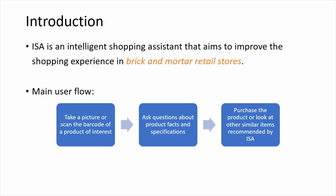Or if you don't like the product, we have also implemented recommendation features so that the assistant can recommend some other similar items. We have prepared a video that briefly explains the motivation and the overall features of our assistant. I will show you that video now.